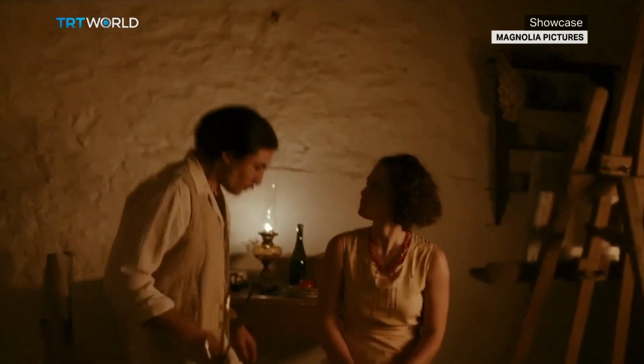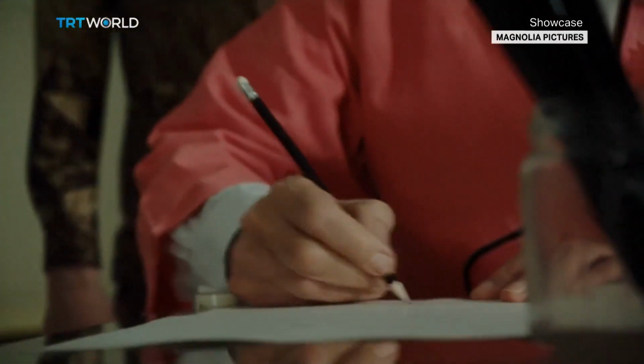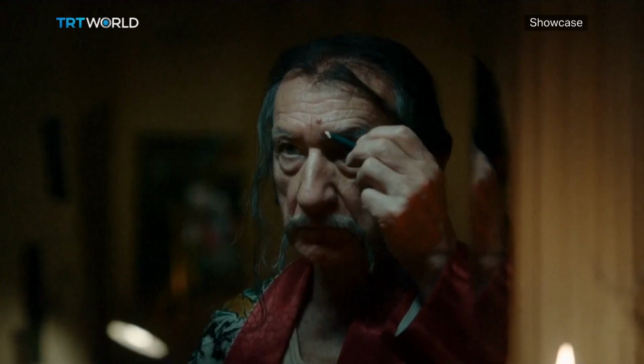Sukowa says despite her research on the couple, she found very little on Gala, who was also a talented artist in her own right. In Dali's autobiography, I found something very interesting. He wrote about a piece of art that Gala had created. And I thought, that's actually good.